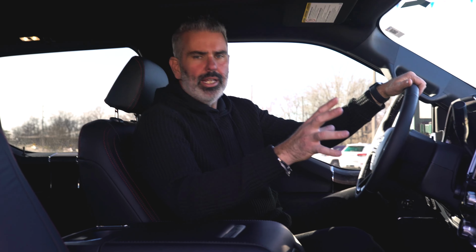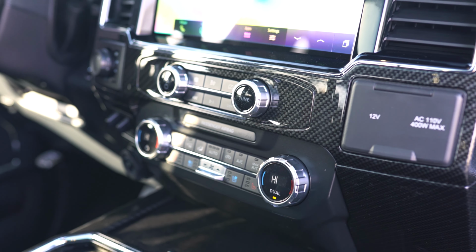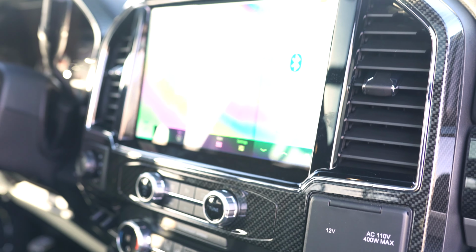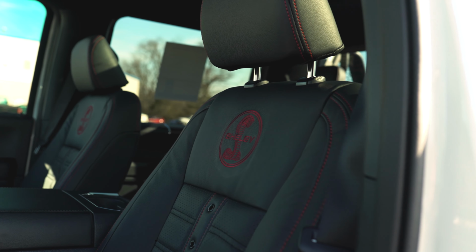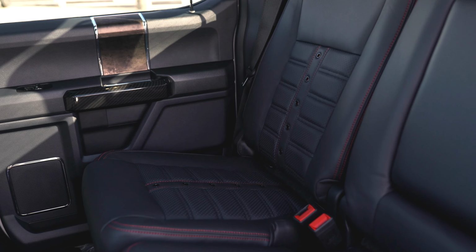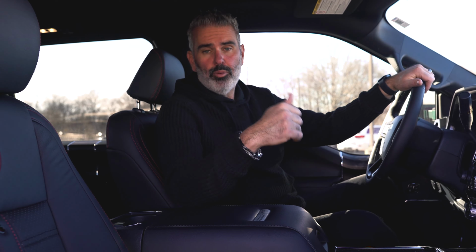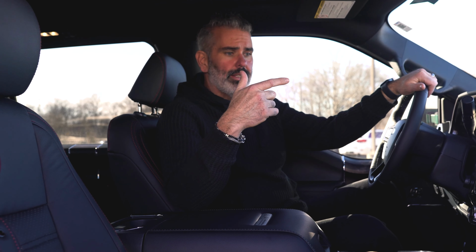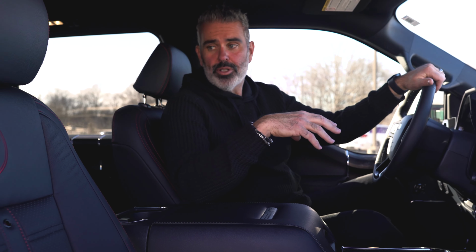Ford has really improved our infotainment, so big 12-inch plus screen, B&O stereo system. This has heated and cooled seats that go with our upgraded leather from Shelby. So it's that black leather, red piping. You're gonna see that same style seat cover on all of our models. So F-150, F-250, the two-door, four-door, lifted, lowered, and in the Raptor as well.